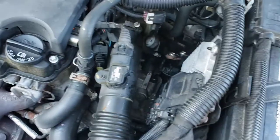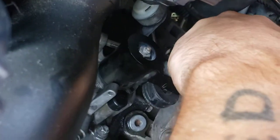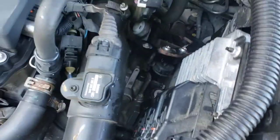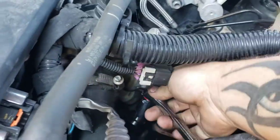I'll show you what we found. With somebody in there working it, you can see that, you see how that nut is turning on that bolt? Tighten that down there.